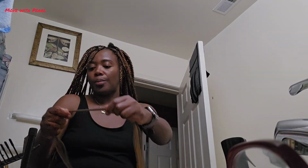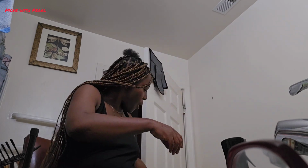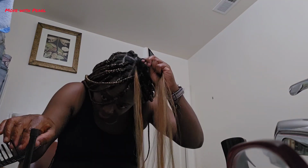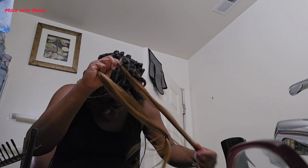So I combined color 33, 27, color 1, and I think 270 something together to make this hairstyle. Watch out for part 2 of our preparation to Mexico, and maybe you can get some inspiration.